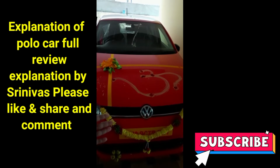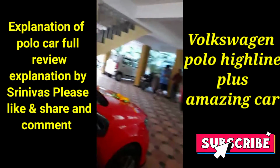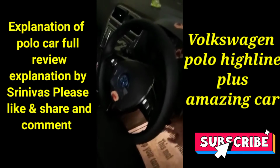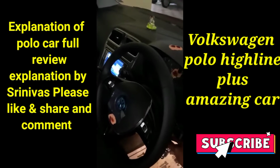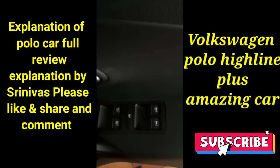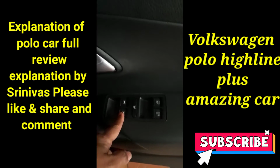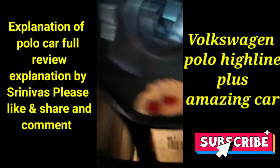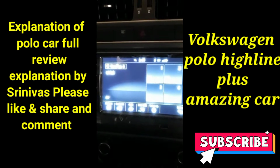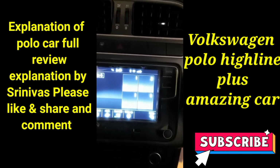Hi, this is Volkswagen Polo. It is under manual transmission. This is power on. We have a digital dashboard for calling, FM, audio, radio, and calling.